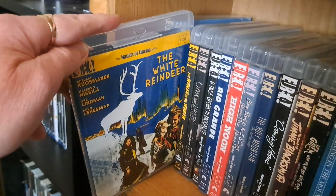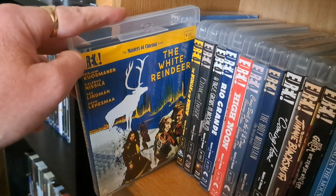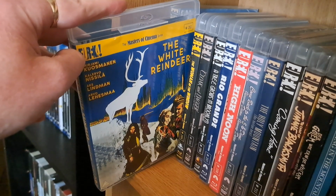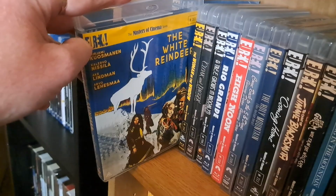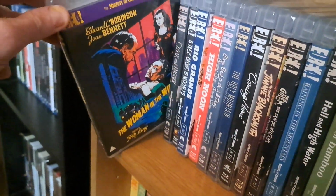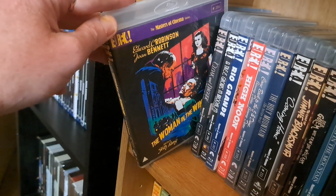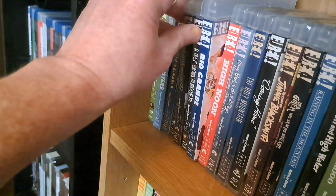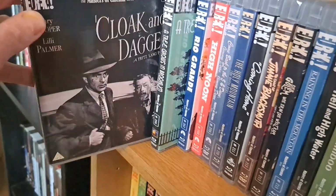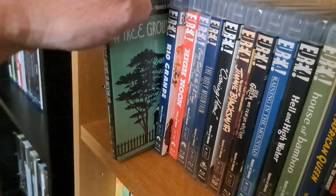The White Reindeer. This is a really weird Finnish 50s horror film about a woman that turned into a reindeer, or a reindeer that turned into a woman and killed the people. Yeah, really freaky stuff. Woman in the Window, good film noir with Edward G. Robinson, who's always good. More Fritz Lang, that is. Cloak and Dagger, Fritz Lang, I need to get around to.